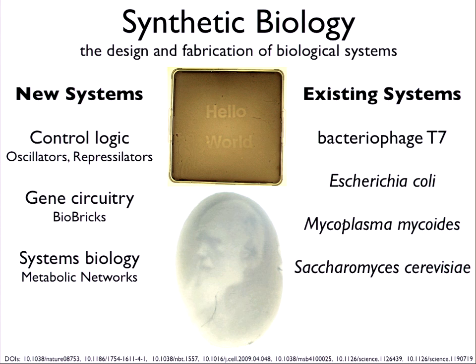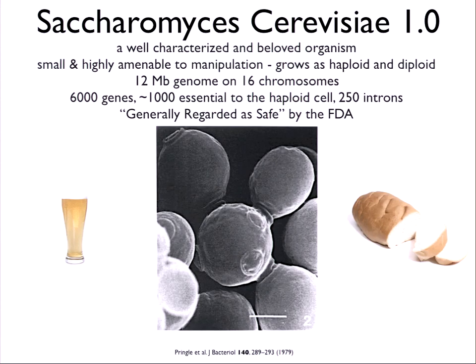On the other scale, we're redoing whole genomes. So the first genome that I know of that was attempted this way was the bacteriophage T7, which has overlapping genes, and a group at MIT unoverlapped them. That was interesting. Probably the most famous one is Mycoplasma mycoides, which the Venter group chemically synthesized recently. And my group is working on yeast, Saccharomyces cerevisiae.